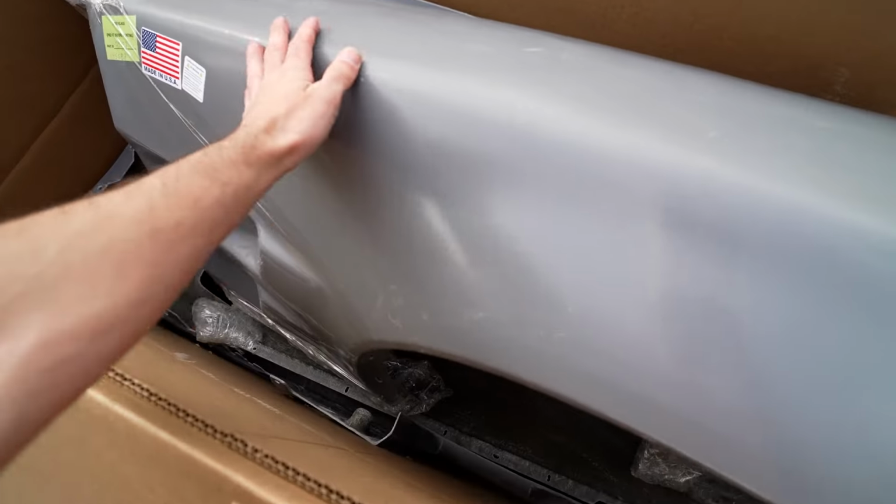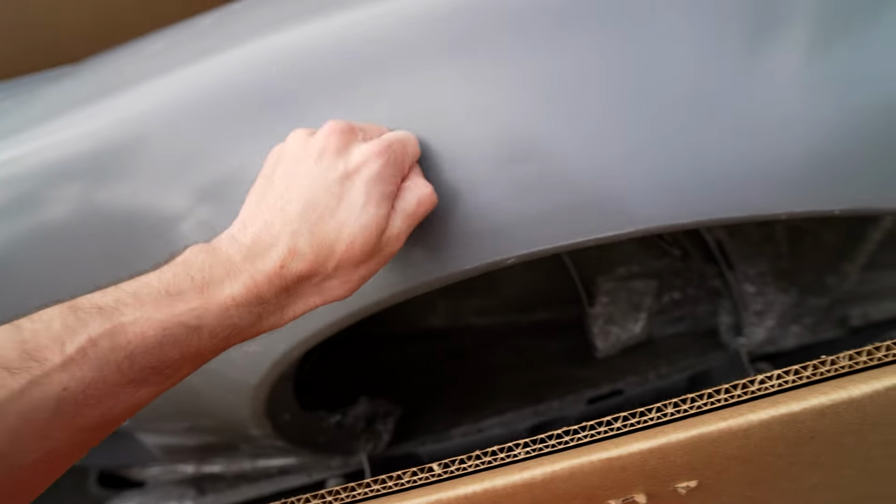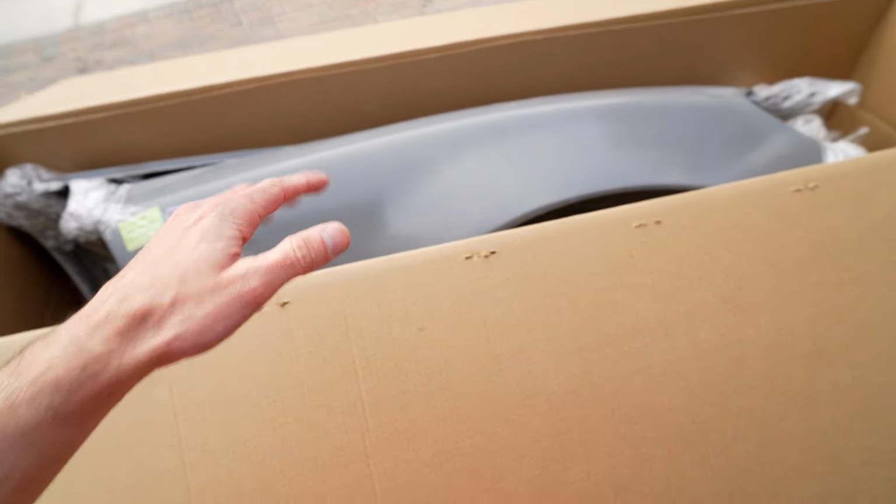First impressions, it looks good. It feels good. It doesn't feel cheap. It doesn't feel like super, super thin. Let's get all this stuff out of the box real quick and check it out further.